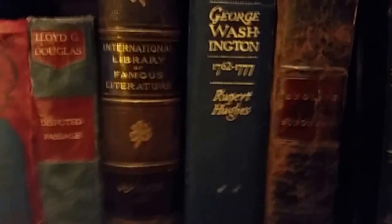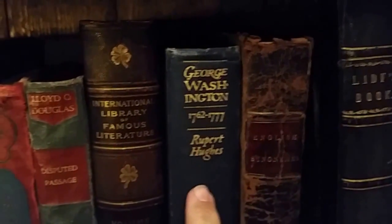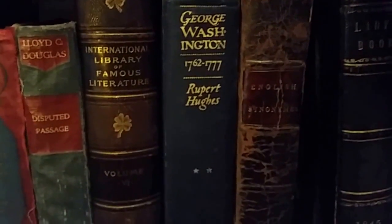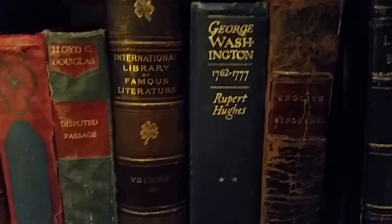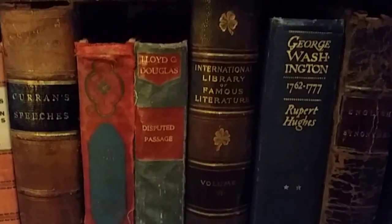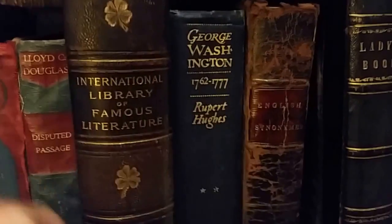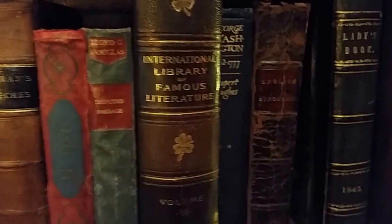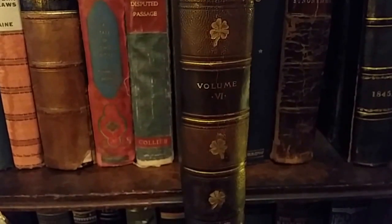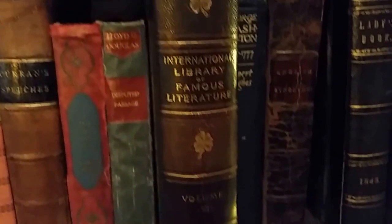I also have here on this shelf, it's probably the first rare book I ever bought, George Washington by Robert Hughes. Found it at a yard sale too, but I had seen it in a rare bookstore before and realized I can pick this stuff up sometimes on the cheap. This volume, I'll show you. I bought it. I don't normally, although you'll see a few, buy single volumes of multi-volume works, just because if I want one, I typically want them all.